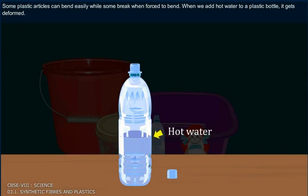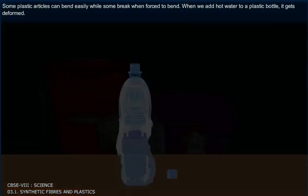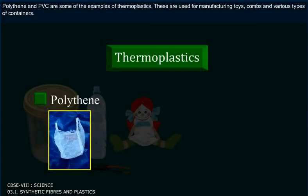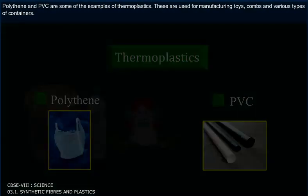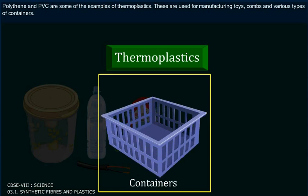Some plastic articles can bend easily while some break when forced to bend. When we add hot water to a plastic bottle, it gets deformed. Such plastics which get deformed easily on heating and can be bent easily are known as thermoplastics. Polythene and PVC are some examples of thermoplastics. These are used for manufacturing toys, combs, and various types of containers.